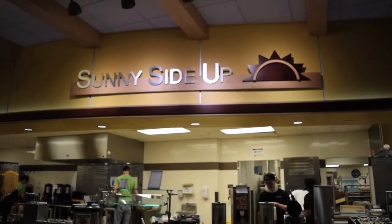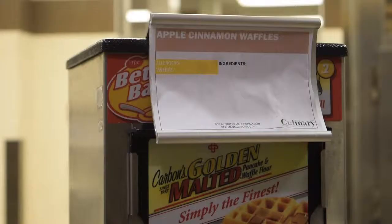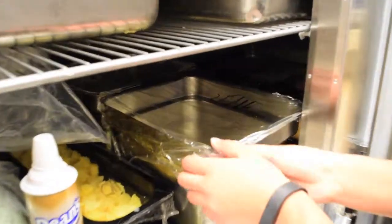As a Sunny Prep employee, you will be expected to help complete several different tasks to ensure that the concept is ready before we open. A common job is to help prep the waffle area. This includes filling the waffle dispensers. The waffle mix is located in coolers behind omelets.